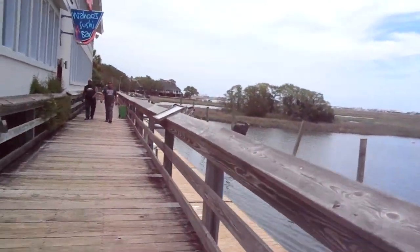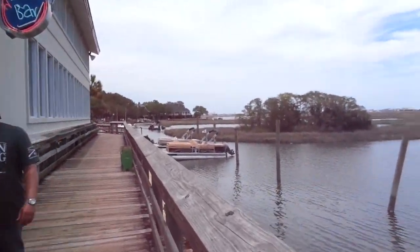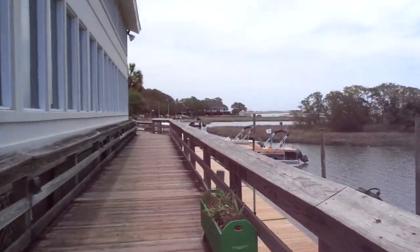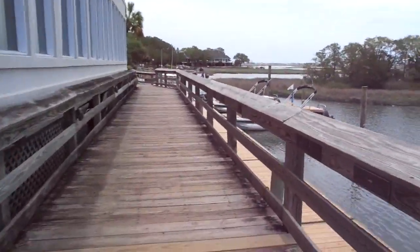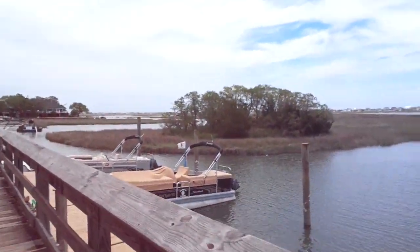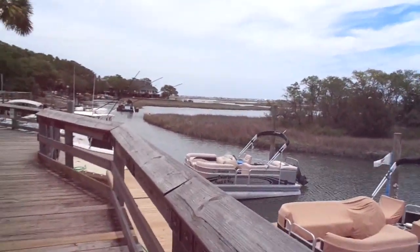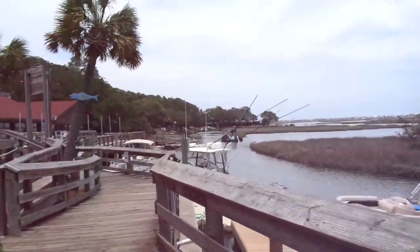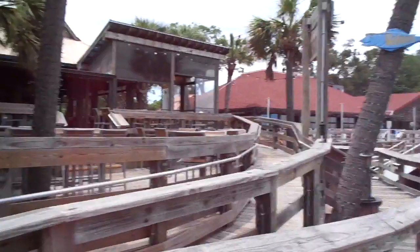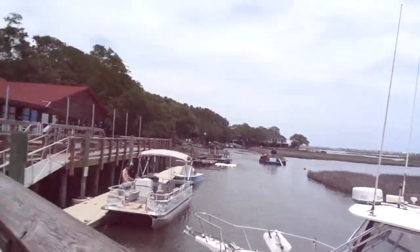Because Myrtle Beach is like a minefield. I mean, 95% of the places I don't suggest eating at in Myrtle Beach. But in the Marshwalk, quite the opposite. I can almost recommend every single one. There's one place, which I feel horrible to say it, but it's called Prosser's or something like that. I think it's called Prosser's, and you might even have local people tell you to go there.